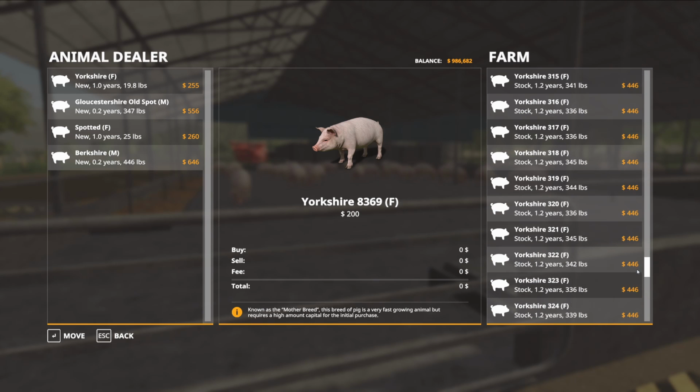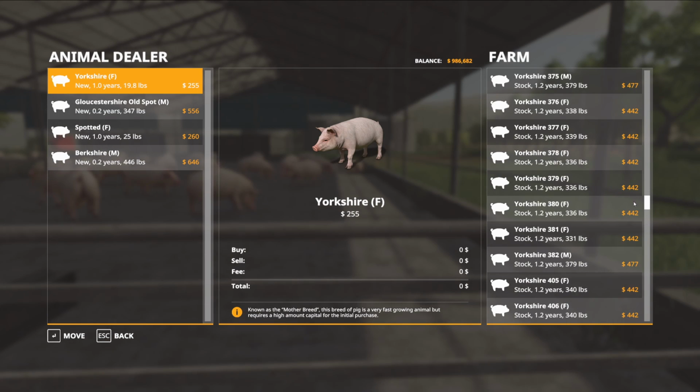Now, if I scroll down a little bit further, we're going to see the 1.2 years. That's the oldest pigs we have. They're currently selling for 200 and some bucks more than what we buy them for. That's not bad. And we got a schwack load of those. So I'm going to start watching the market for these guys. Let's go take a look at the other pen. We should start watching the market to see when the prices start to drop, because they're pretty much maxed out now at this size.